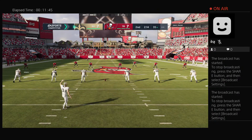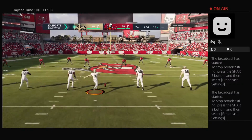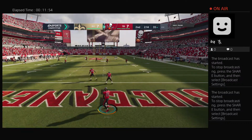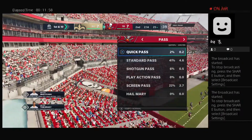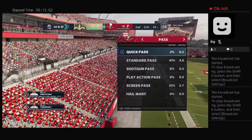Will Lutz to kick off for New Orleans. Each team's had it. Each team has scored. 7-7 here as the kick's away. Taken about 7 yards deep. The Bucs take over first and 10 at their own 25-yard line.